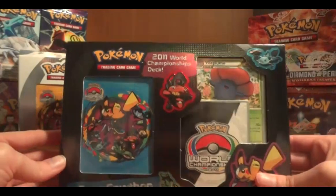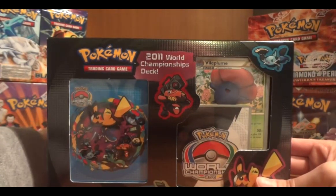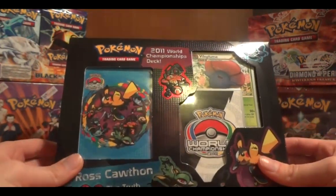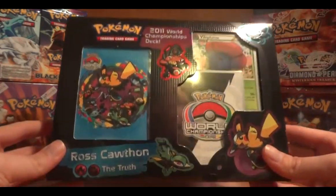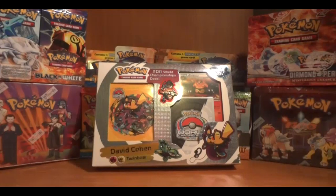This is my favorite deck of all the four that I'll be showing, so I considered waiting until last to show this one, but I think I'll go in order. That's why I was going in divisions: juniors, seniors, masters, and might as well keep it up and go with the second place division champion rather than the first.